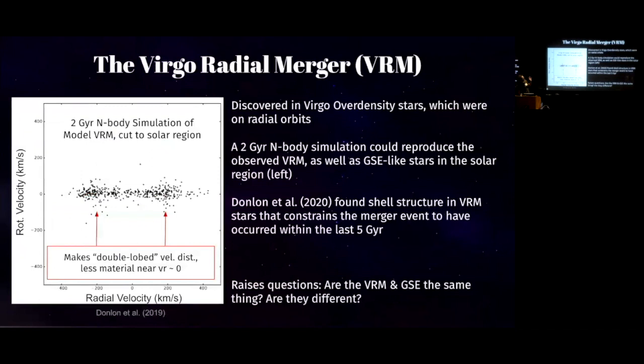We are going to be talking about another merger event that is possibly in the halo that we call the Virgo radial merger. This was actually discovered in Virgo overdensity stars, which is the overdensity that Jesse was talking about in the north. If you take stars in that overdensity, run their orbits, and fit an n-body to that orbit, you get something that looks like this in the local solar neighborhood. Instead of this big smooth sausage structure, you get what we call dumbbells or a double lobe. It is puffed out on either side at about the same radial velocity in positive and negative, and there are fewer stars in the middle.